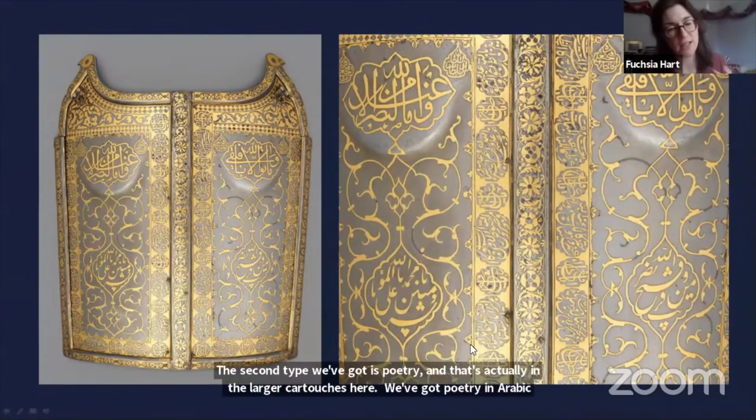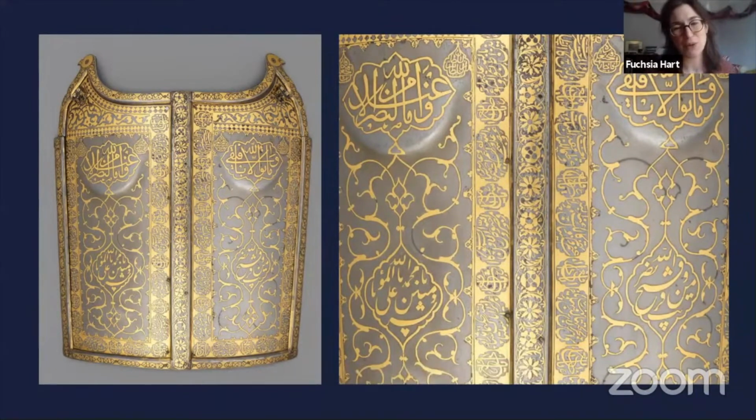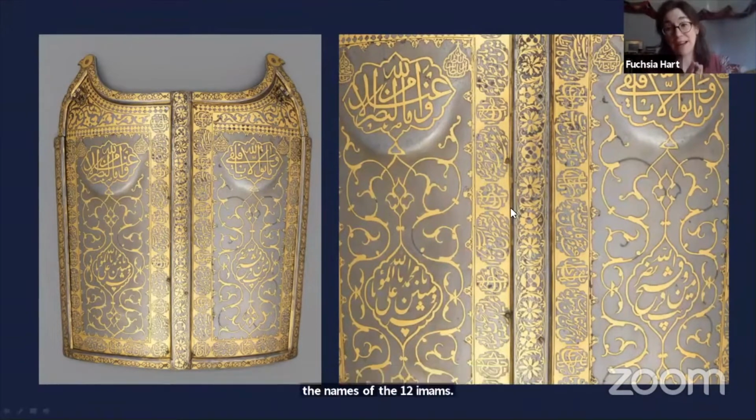descendants, Hassan, Hussein, etc., who were the leaders of the Islamic community, as were the claimed leaders of the Islamic community according to the Alids or the Shia, who would be known as the 12 Imams. So this invokes all the names of the 12 Imams. And then the third type of inscription, which I've already commented on because I've just commented on these inscriptions on the chest. The third type is Quranic.